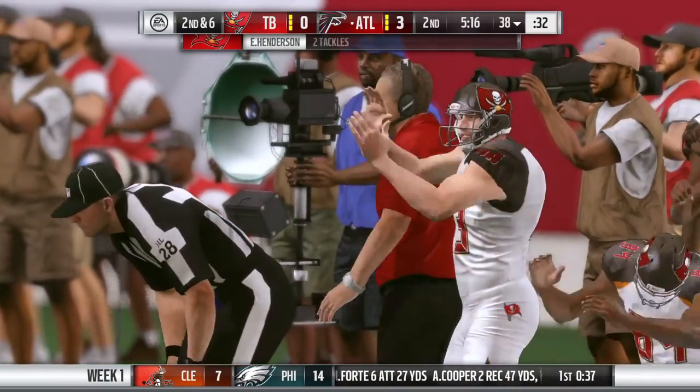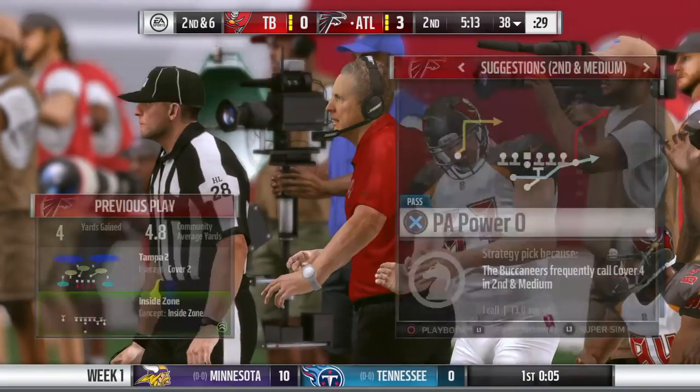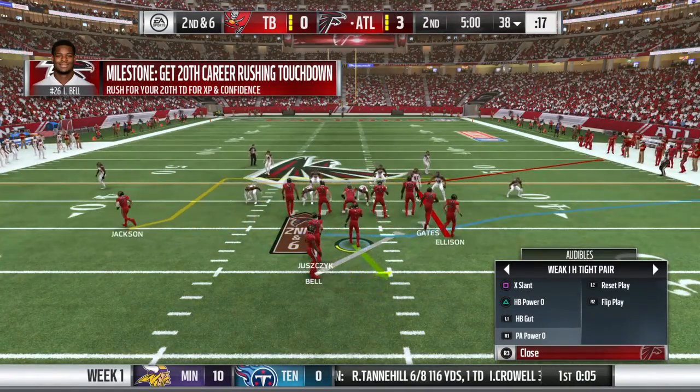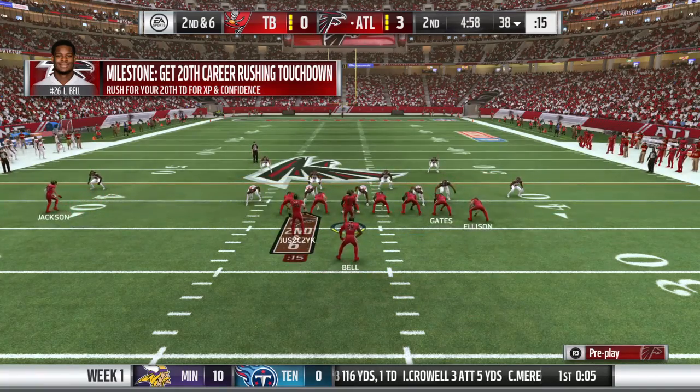Not a run that you're going to write home about, but still a good 1st down run. That's what an offense calls staying on schedule. 3 to 4 yards on 1st down, you're set up very well for the rest of the drive.